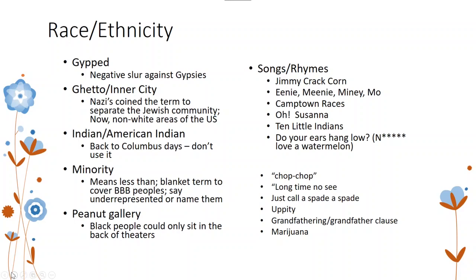Just call a spade a spade. Goes back to slave times. Marijuana, please call it what it is, which is cannabis. And grandfather clause, again, those go back to slave times. Just a term I would not say anymore.